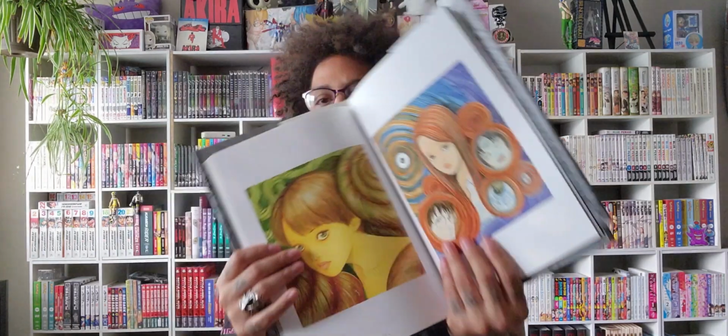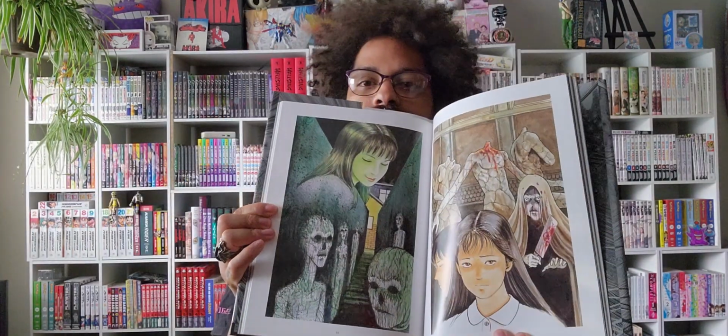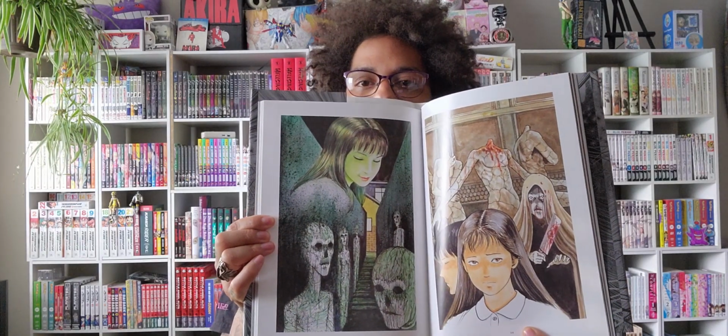Epic. We're done with Tomie. Let's get into Uzumaki. Epic. Some anthologies. His work is incredible. This is a must if you're a manga collector. Even if you don't like horror, it's understandable. This stuff is very graphic.